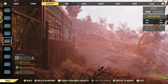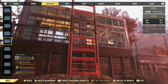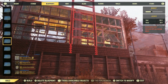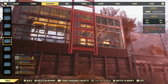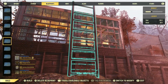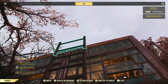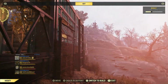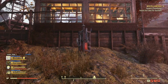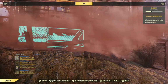Now when you have this blueprint, which I named ladder, you can place it down in one slap. I'm going to just make sure it works before continuing onward. So just place it down, and I'll place it down to see if it works. And it might not be the best ladder, but we don't have ladders in this game. So we kind of have to make stuff up. You can use the conduit ladders, that's another one.